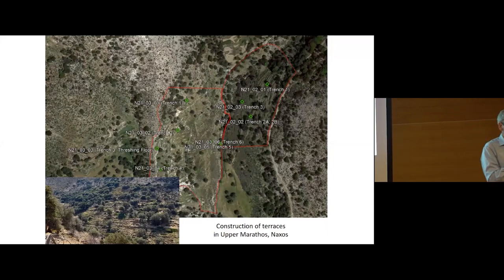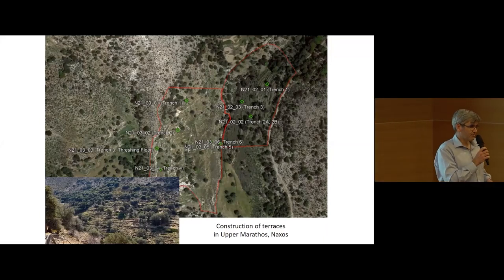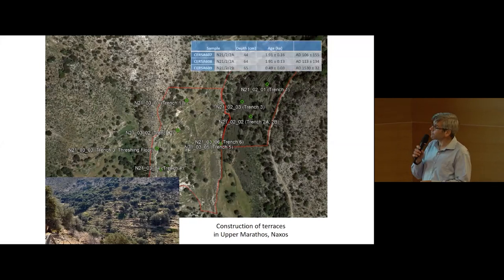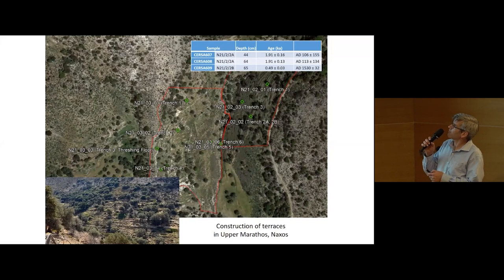Where we tested these conclusions in a number of different areas, a number of parts of the island. This is a little bit further down the same valley with a slightly different type of terraces. These ones are rather narrower and better conserved, actually, but in the same valley. And here we have had rather similar interesting results, although here we can show the development of terraces.